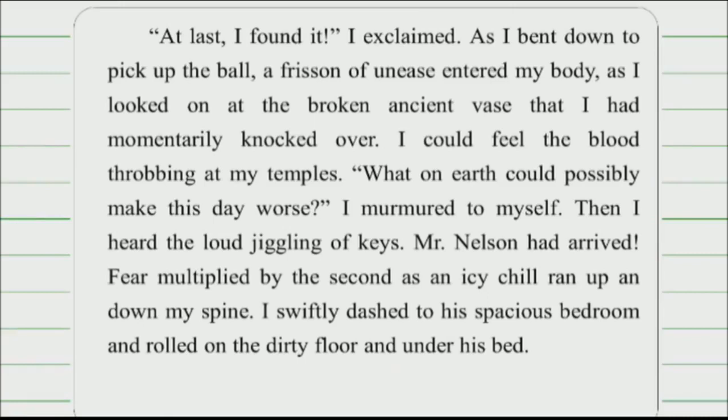So here, he broke a vase. So now he's leaving a trail that he was inside the house, when he actually thought that he was going to escape without a trace, right? I had momentarily knocked over. I could feel the blood throbbing at my temples, right? And then I heard a loud jiggling of keys. That's another problem arising there.